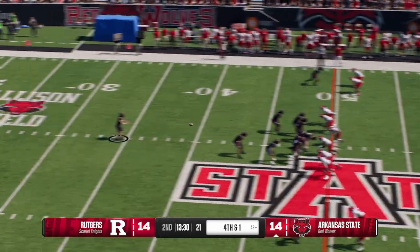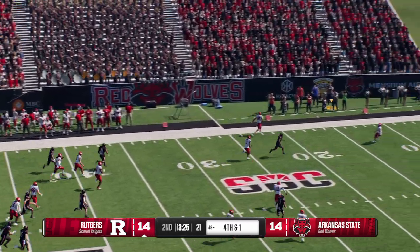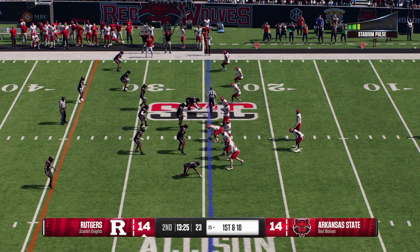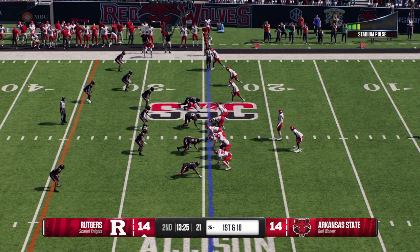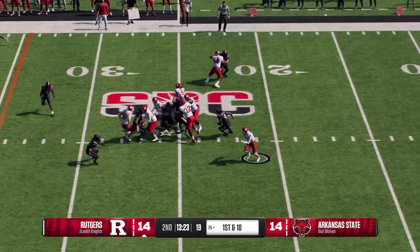And the Red Wolves will punt it away on fourth down. A fairly short distance here toward the sidelines, not his best work. Rutgers has it back. They'll send the offense back onto the field. Boy, 3 and out last time, David. They'd like to be more productive this time around.